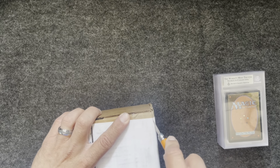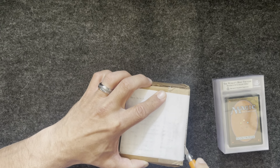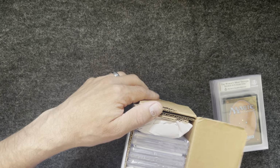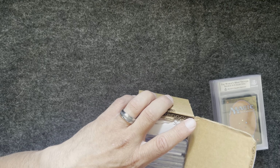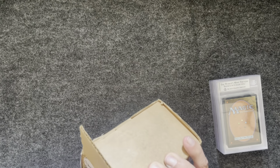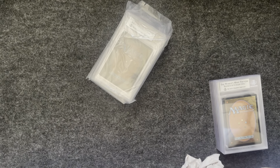Okay, hang on. So the idea with this return, like I said, was to test the waters with Beckett, but with some cool cards. The main card here that we are looking for is the Pearl Medallion from Tempest. Like I talked about in the last video, I am trying to complete a set of all 5 of the Tempest medallions. I have all 4 of them right here. And the last one is the Pearl Medallion that I have not been able to find on the open market.